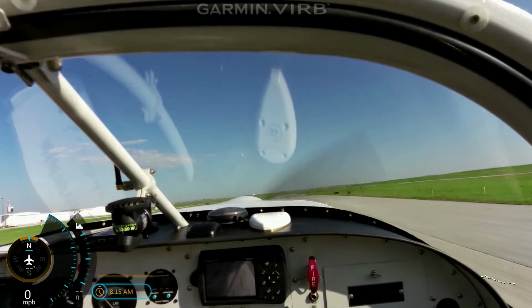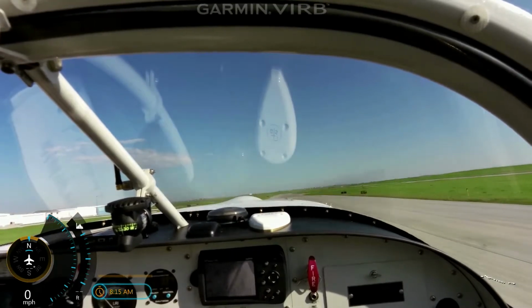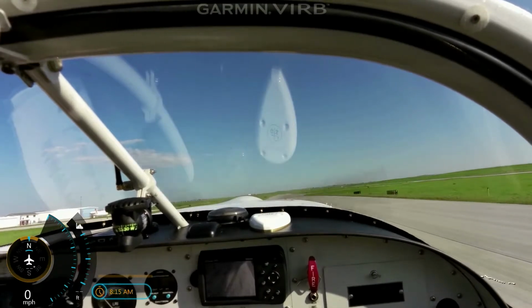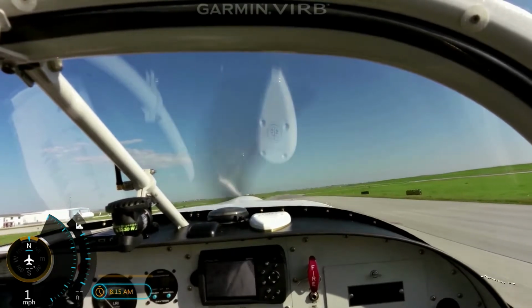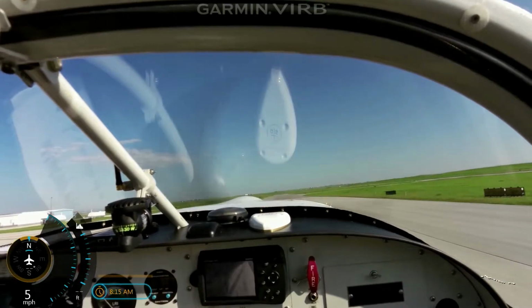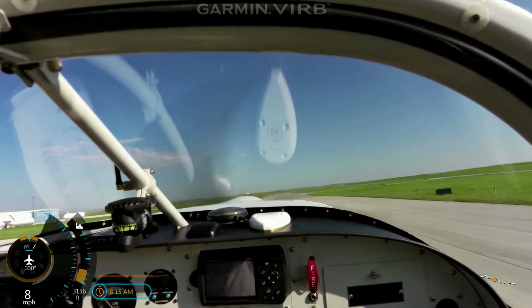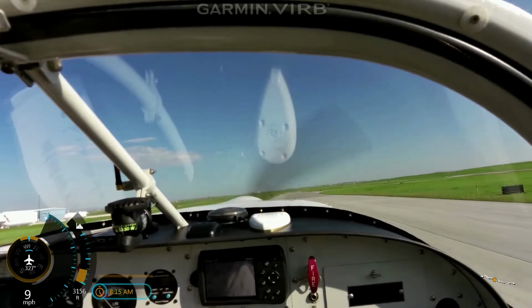Beautiful day here. There's a thunderstorm SIGMET along the route for scattered thunderstorms. Not unusual at all this time of year, at least in my experience. So we have the ADS-B. We'll get up high enough so we can receive everything, and we'll just keep an eye out for them. We'll work our way around them.